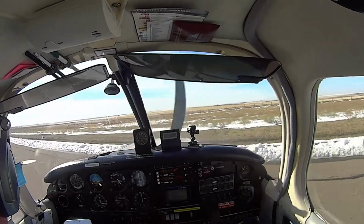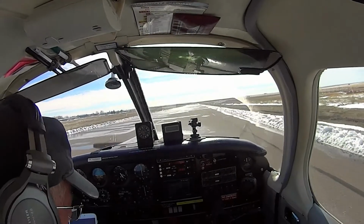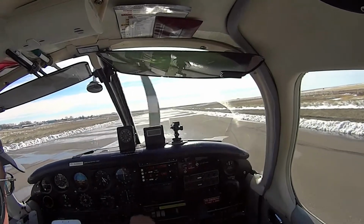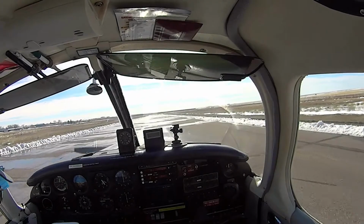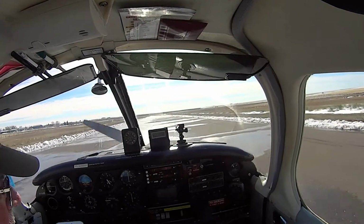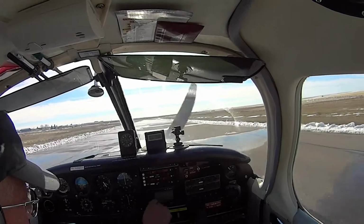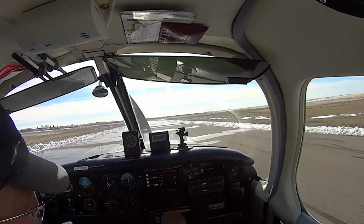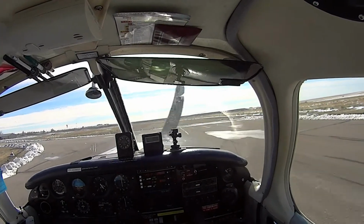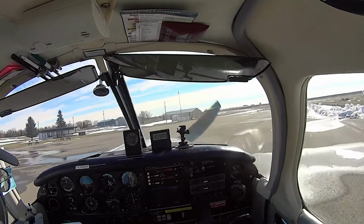Runway 34 for the ramp. Okay, that can go off. That can go off. And that can go off. Well, the normal 18 minutes is what it takes if you're doing what we just did. Well, I don't think they'll mind if I park right in front here.